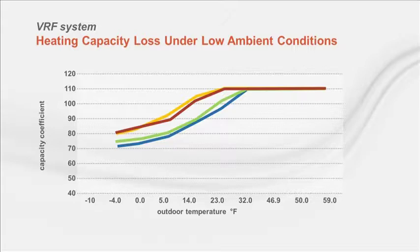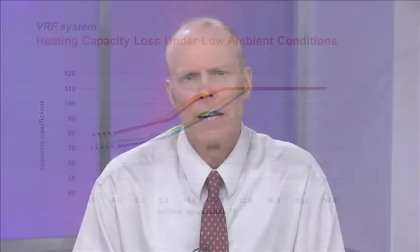Most manufacturers catalog performance down to -4F. So the question arises, what happens then? Most VRF units will continue to operate below -4, continuing to lose capacity and efficiency until they shut down on internal protection controls. It should be clear by now that while VRF systems have components in common with other HVAC systems, they really are unique. This unique system type provides new opportunities and new challenges.